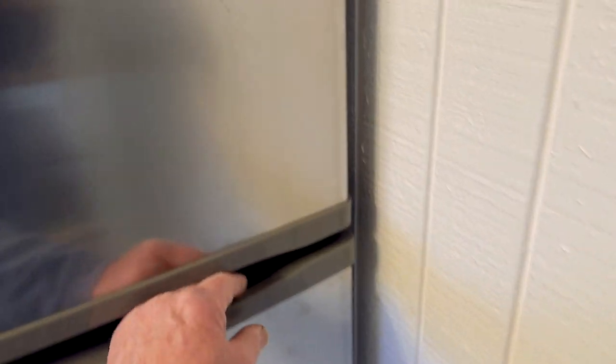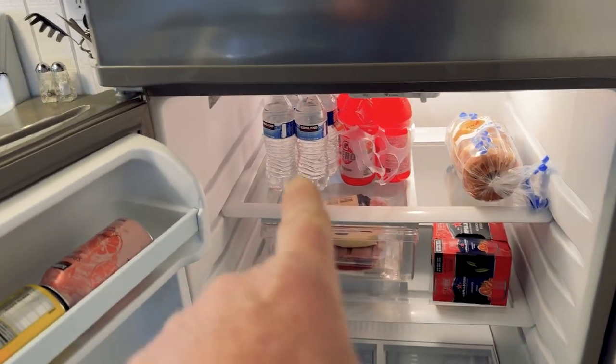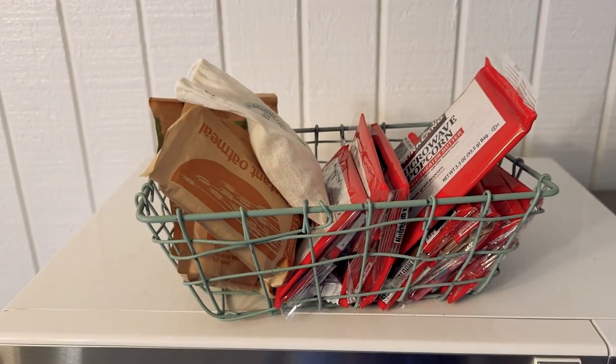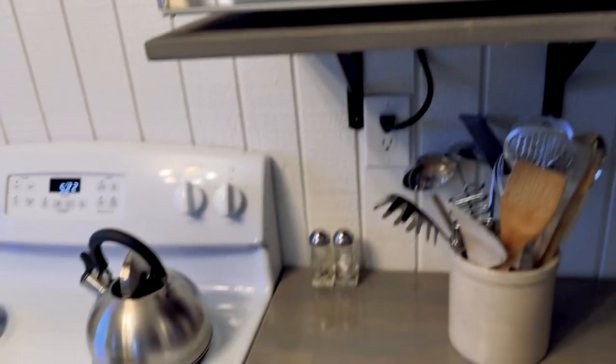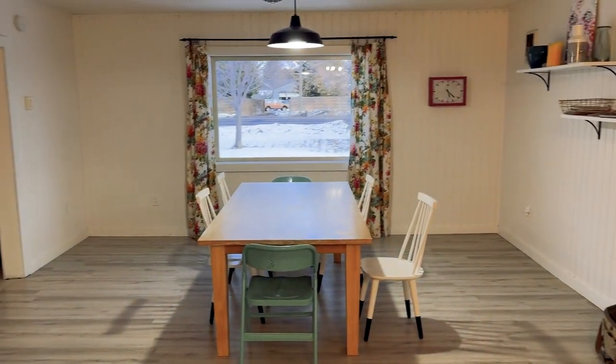It was really nice. Showed up here, they had some bagels and water, OJ, and even some popcorn and oatmeal. This place is kind of dialed in. I'm impressed.